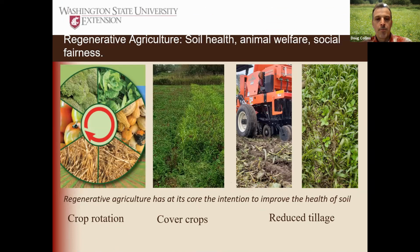So this is from the Rodale Institute, their sort of definition of regenerative agriculture, a focus on soil health, animal welfare, social fairness. Soil health is really a key part of regenerative agriculture. And some of the tenets of it are crop rotation, cover crops, and reducing tillage.